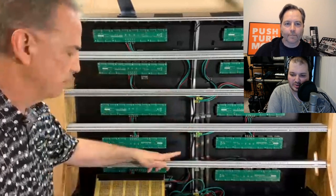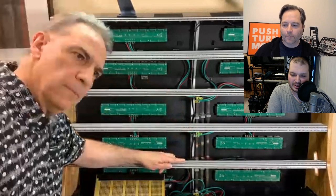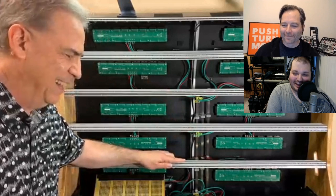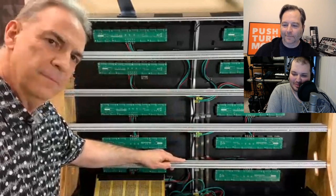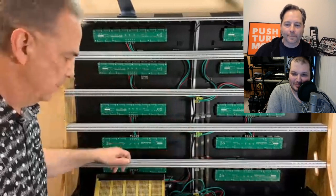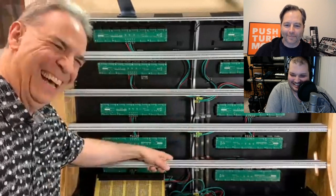Derek in the chat says, quote, what do you use for the distortion? And then his answer is a Meanwell power supply. I like the comment, but a Meanwell power supply is about $20, so it's the cheapest way to add distortion to your modular system you may ever find.